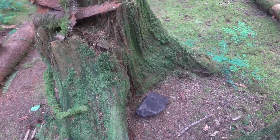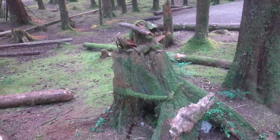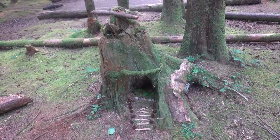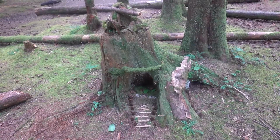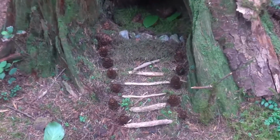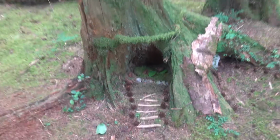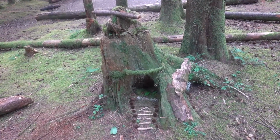Big stone there. Big rock. Huh. Very interesting. This is extremely interesting. I really, really love this. Wow. Really love that. Is that cool or what, guys? Oh my Lord. Very, very cool.